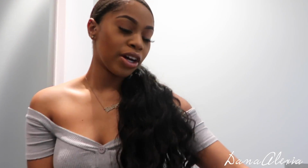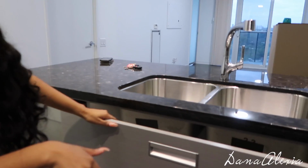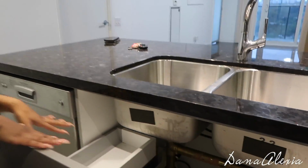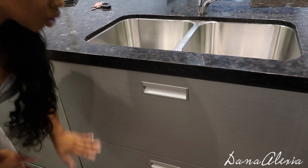I like that underneath the sink we have two really big drawers. They pull out, and they're deep. There's a lot of storage in here. It's really deep, and there's two. So there's one here and one here.